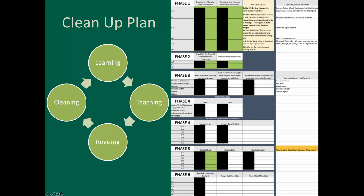Another one was that we had some dummy dates. Dummy dates were not required in our instance of Archon. They are required in ArchivesSpace, so we were able to go through and fix some of those dates over time.